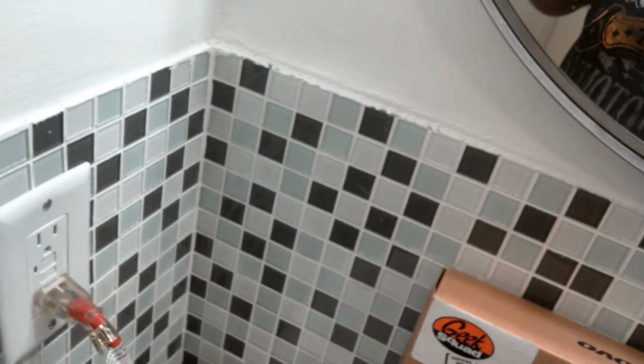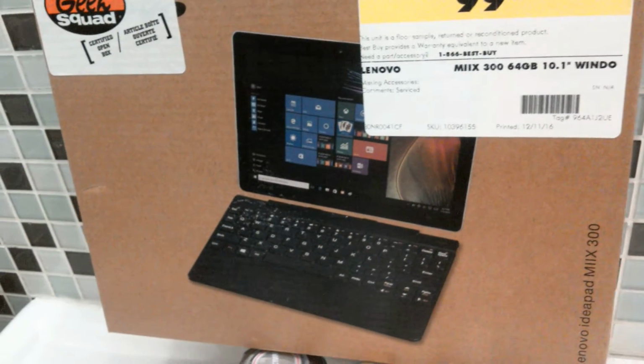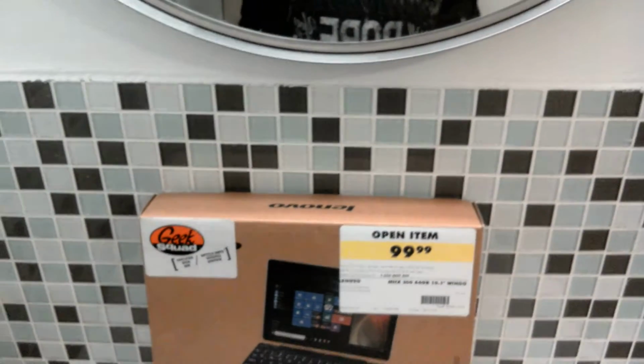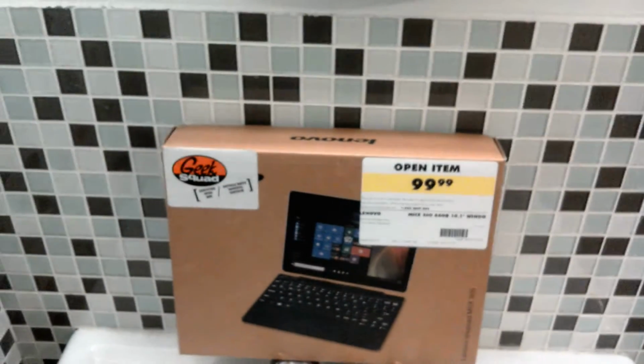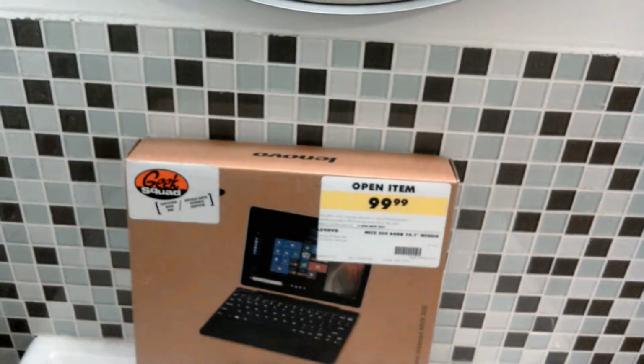So let's turn this box around here if I can. There's nothing really much to talk about on the back, though. It's just the same. It's better to get this right here. So look to the bottom here. Basically what I'm holding in my hand is a Windows 10 tablet. But it's the same as a Windows 10 computer. It's the same thing. It's like you have a Windows 10 computer, like a wireless computer.